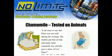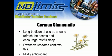So the story says, "I'm sorry to say that Peter was not at all well that evening. His mother put him to bed and made him some chamomile tea, and she gave a dose of it to Peter." And it's a very classic example of where we might use chamomile at bedtime to aid restful sleep. And also we use it for overindulgence, as has been the case here. If we've overeaten or maybe had a little bit too much to drink, chamomile is very settling to the stomach.